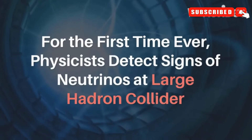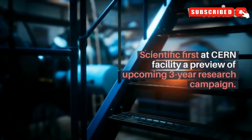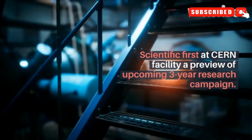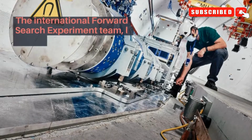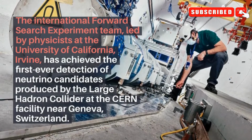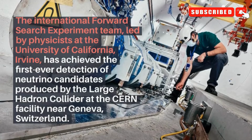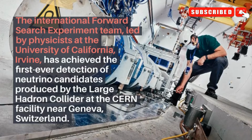For the first time ever, physicists detect signs of neutrinos at the Large Hadron Collider. A scientific first at the CERN facility, a preview of an upcoming 3-year research campaign. The International Forward Search Experiment team, led by physicists at the University of California, Irvine, has achieved the first-ever detection of neutrino candidates produced by the Large Hadron Collider at the CERN facility near Geneva, Switzerland.